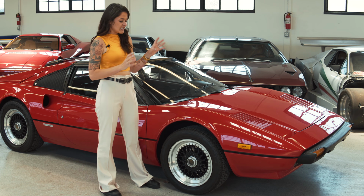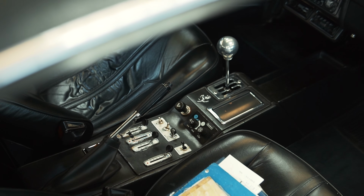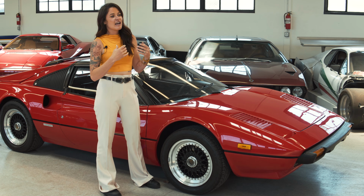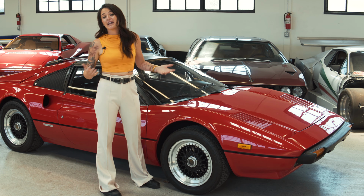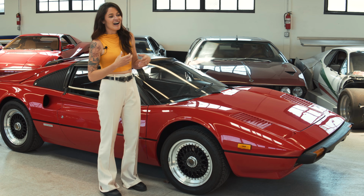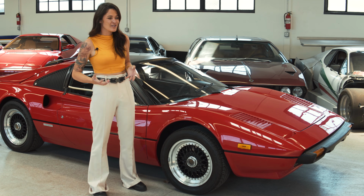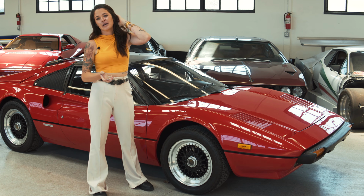So what I've noticed is 308s like this one, it has aftermarket wheels and it has a chrome shift knob. Both those things are very easy to convert back to original, but with 308s, people have customized them a lot. As an easy-to-work-on entry-level Ferrari, and with so many of them made, parts are not super hard to find like other models. It's something people don't mind messing with a little bit and customizing to make it fit their own unique personalities, which I've always loved about the 308s. Plus, they're super easy to work on compared to other cars.